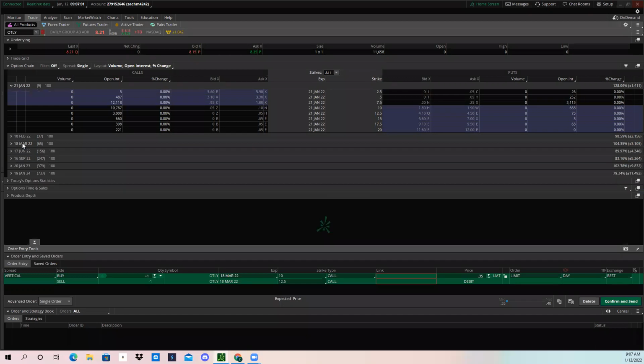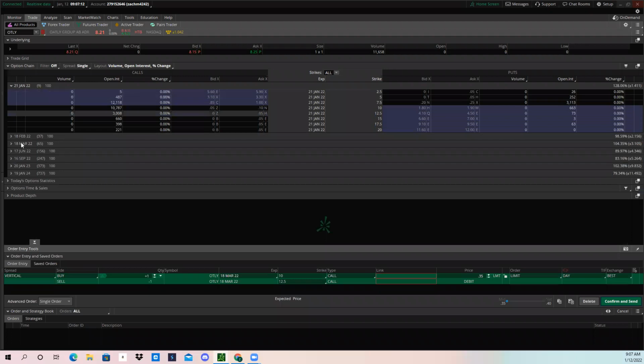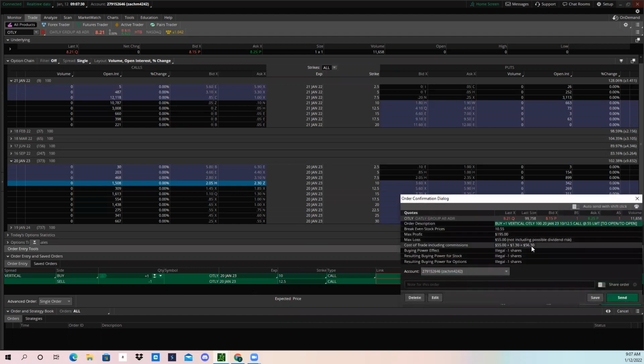Now that's a little bit soon. That's only about 2 or 3 months, so that's risky. That's a risky investment. That's why the profit potential is almost 1,000%. If you wanted something a little bit safer, you can go to January 2023, buy vertical, and buy the 10 strike again and sell the 12.5 strike again. Let's look at the cost for this one. This one will cost $56, and your max profit is going to be $195. So basically turn close to $50 into $200 with that one.